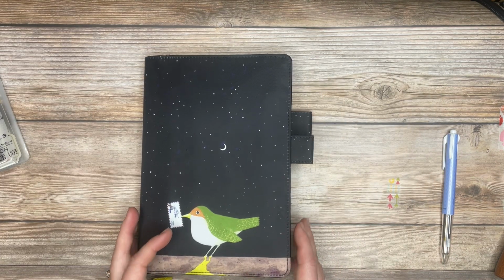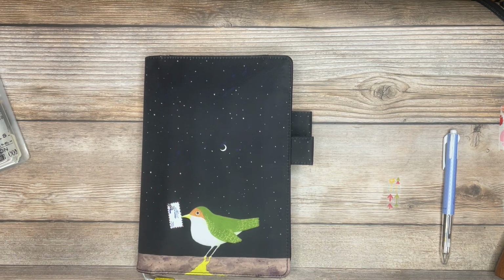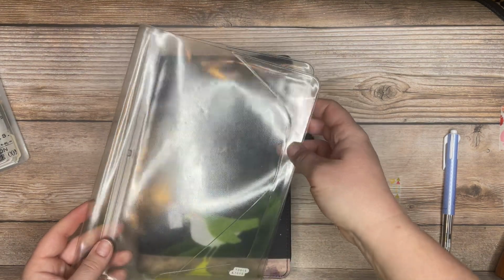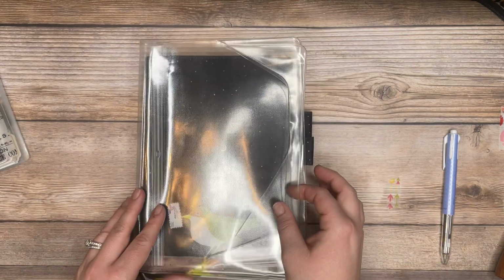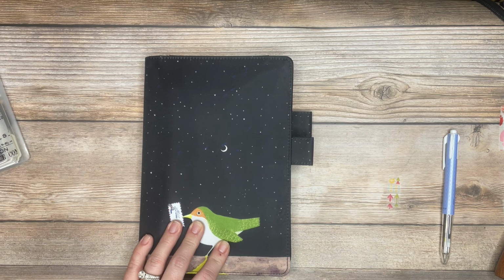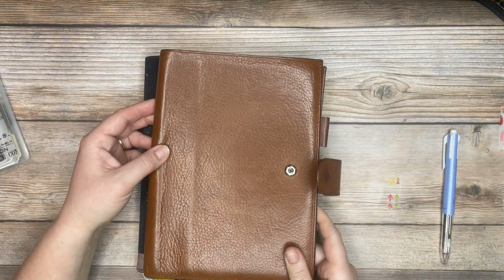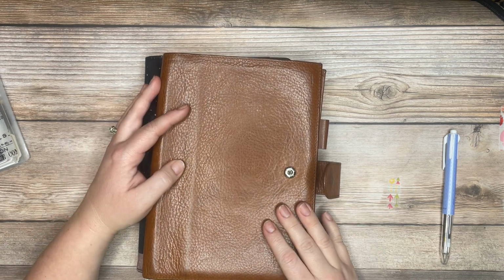I took the cover off. Normally I have a cover on this. I took it off because of the glare. It was annoying under the lights. But this is the protective plastic cover that goes on top. But I have found for my purposes that the Hobonichi covers and then also this gorgeous Giglio Appunto are the best for how I have mine set up.